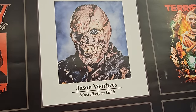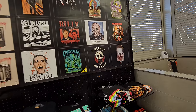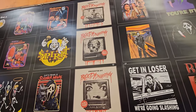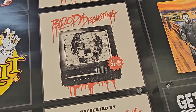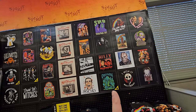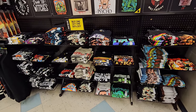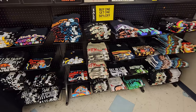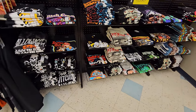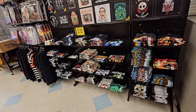Jason Voorhees, most likely to kill it. Of course, right below that one we have I Wish It Was Friday, which is actually a pretty cool shirt. And then we have this one over here, the bloody disgusting, absolutely horrifying Jason shirt. That looks to be all as far as the posters that they have up here. But sometimes if you just look at the shirts themselves, you can find other ones that are not actually on the posters up here. So I am looking, but surprisingly, I am not seeing anything that's not on the poster. That's kind of a bummer.